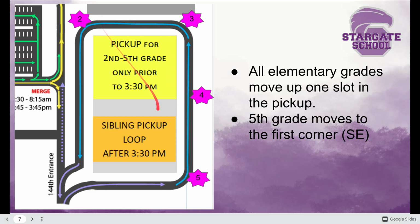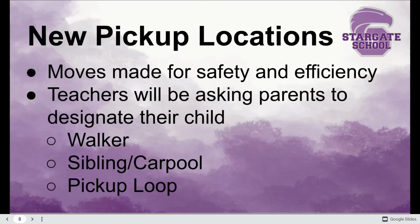Nothing else changes, but we just made this move because the fifth graders have the most ability for moving around with them being the oldest elementary kids, and allowing first grade more time for pickup because of them being smaller and car seat issues. So that's a change we're doing. You'll be getting communications from your teachers as well, so we can really try to do this, and we'll work with you guys in case something gets forgotten.